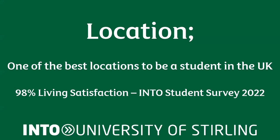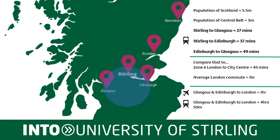So we want to focus on the location as well, because students are possibly going to be living in their place of study for 4 years, and they want to know that they have a really good place to be. They're going to be entertained, they're going to be safe, and they're going to be happy. Across the UK INTU network, there is no better place to be. INTU University of Stirling has a 98% living satisfaction in the last INTU student survey, which is the highest in the UK INTU network. So we are home to the happiest students at INTU.